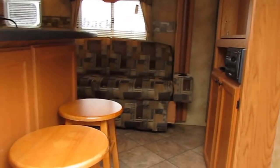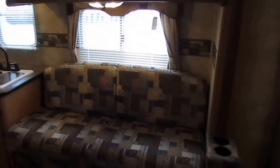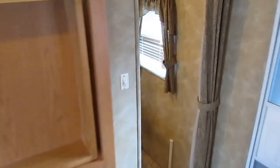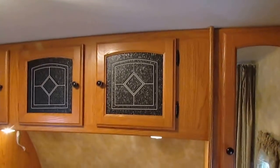Let's look inside. Got a good family floor plan, folks. You can sleep up to 9 people in here, which is not bad out of a camper that weighs less than 5,000 pounds. Got a big slide out on the wall right here. Got a big refrigerator. Queen Island bed in the front. Got an entertainment center. Step over here. Got a Queen Island bed. There's storage underneath the bed. You've got mini closets on each side.